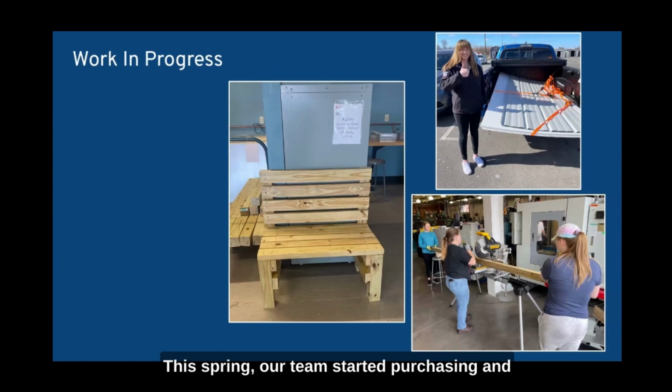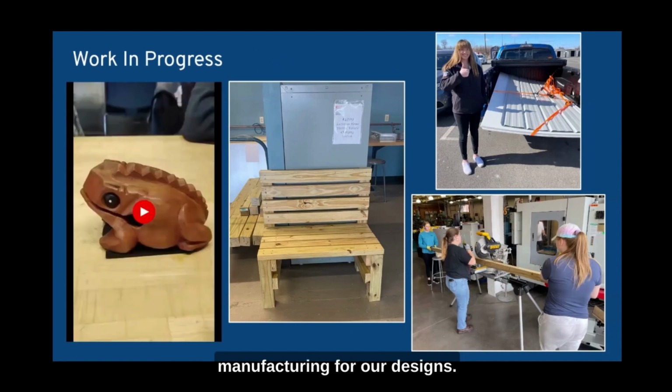This spring, our team started purchasing and manufacturing for our designs. One of our parts that required additional testing were the gyro frogs. The frogs will be mounted to a metal plate, so we needed to test how the frogs sounded when they were mounted to metal, wood, or rubber matting.